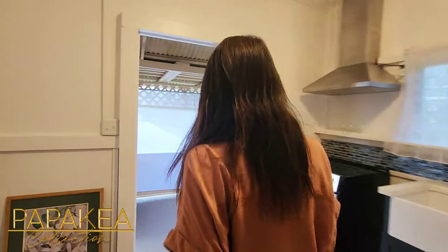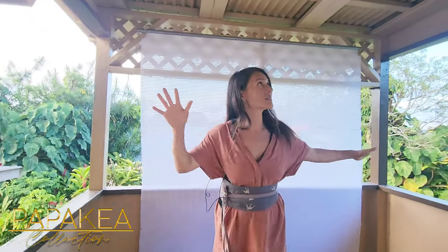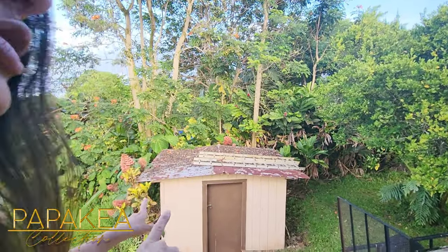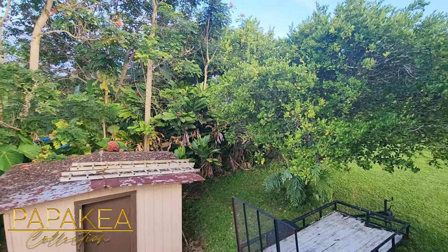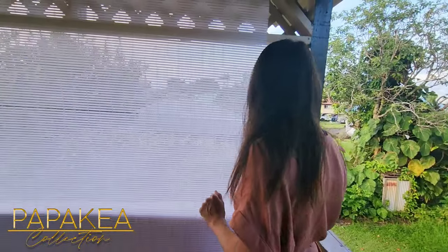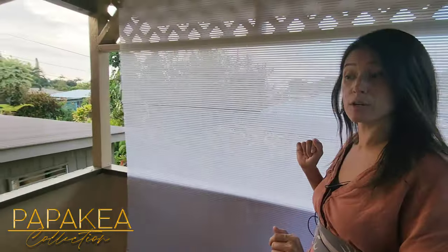Let's go take a peek downstairs. Let's go out this way, you guys. So if we exit from the kitchen, we have this little covered patio area. This would be a great little place to have outside dining or just a fun little place to sit. Back here in the backyard, we do have a covered storage area, as well as this gorgeous tangerine tree and some other gorgeous foliage throughout. Our side yard is also quite lovely. Looks like we have some gardenias down there.